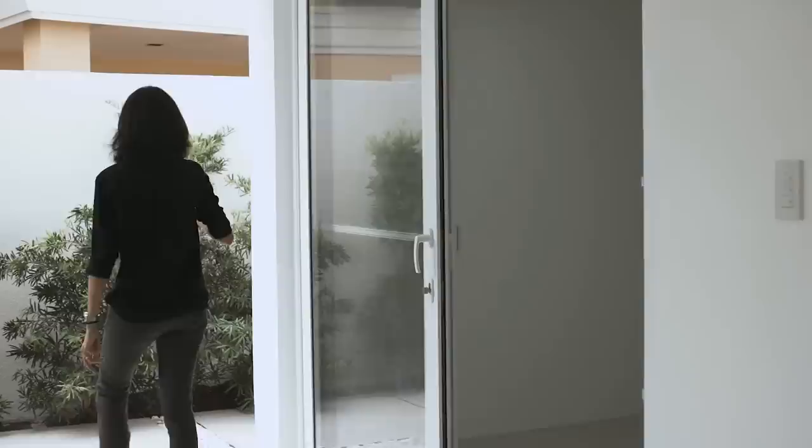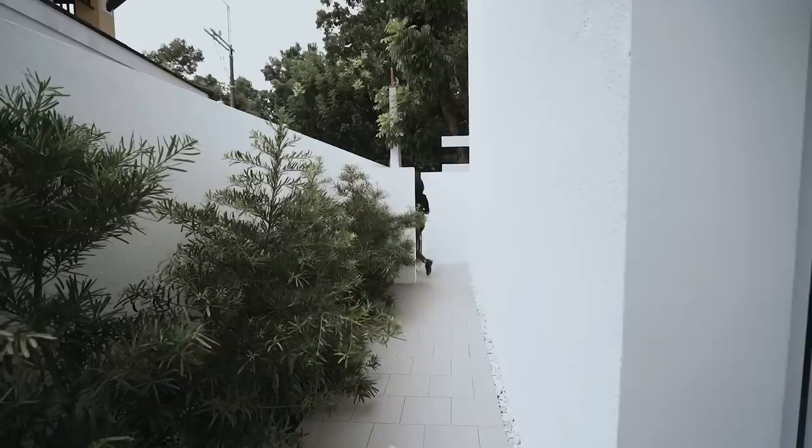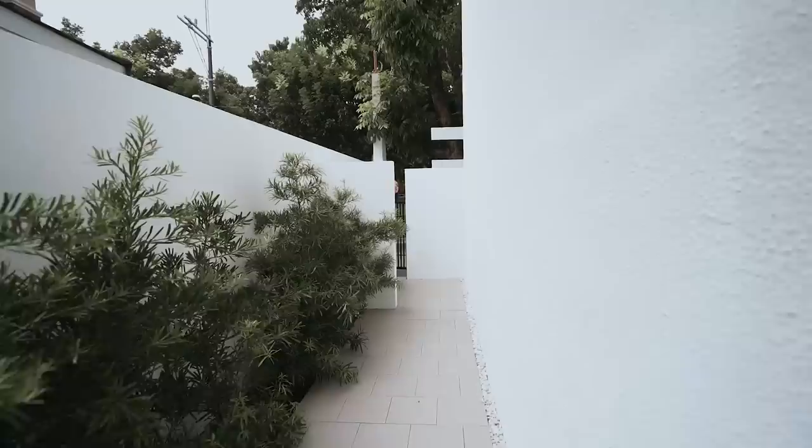Okay, and then back here on the side, you have access to your main entrance, if you can see. So I'm just gonna skim right through it real quick. And we are back out to the entrance that we came in. But of course, we're not going to go through all that. I just wanted to show you the really nice gardening or landscaping on the side of the house. So let's go back in.